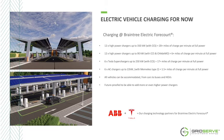Furthermore, another 12 high-powered chargers up to 90 kilowatts, which ultimately will be upgradable to 180 kilowatts, as well as 6 Tesla superchargers and 6 AC chargers for those cars like the Renault Zoe, for example, whereby there are already 10,000 of those on the road that don't have a DC charging capability. So we need to make sure that we're also addressing the market that is already out there that doesn't have the ability to charge at these sort of rates. These are the sort of locations which will enable mass uptake, mass adoption, alleviate range and charge anxiety forever.